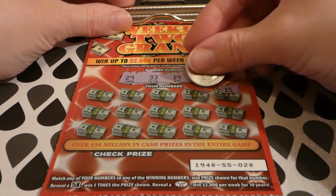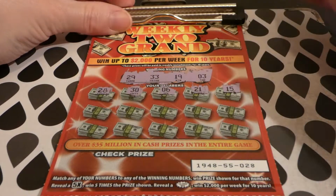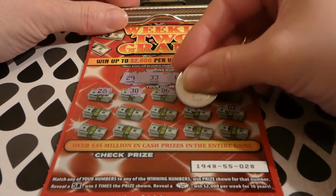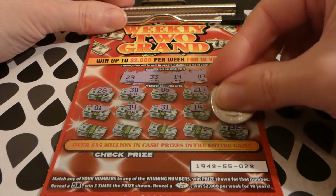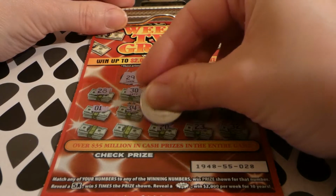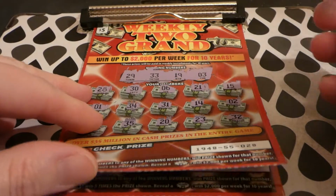So let's see, we got 15, 21, 6, 30, that's close, 28, right between there. 2, we have a 3, 14, 31, 34, we have a 33. 1. 32, we have a 33. 23. 20, we have a 19. 35. And 40. So, nothing on ticket 28.